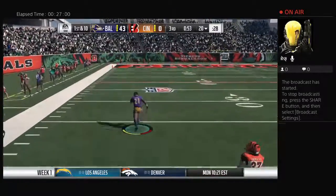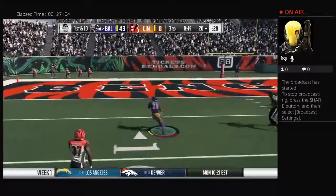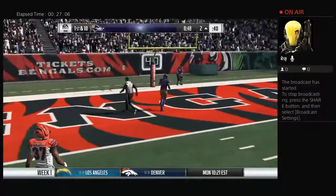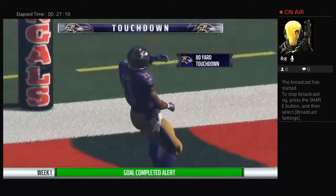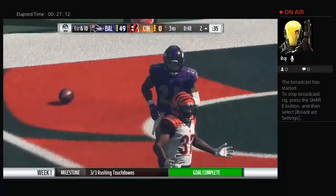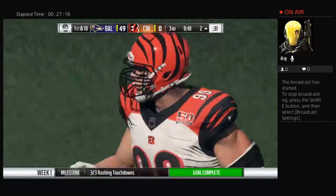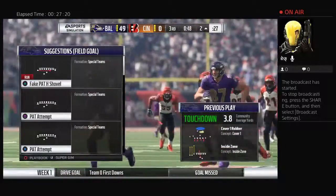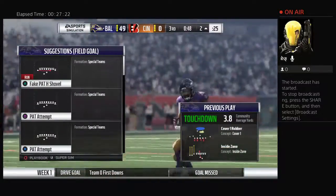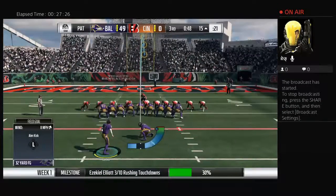Ezekiel Elliott gonna take it the distance. The 20, 10, and he'll take it into the end zone for a Ravens touchdown. Ezekiel Elliott with now 3 Week 1 touchdowns, and the Ravens add on. He keeps carrying the ball into the end zone, and in this one, he's sort of carrying the team on his back. He's the reason that they lead right now, no question about it.